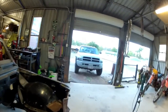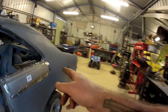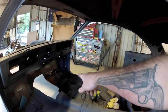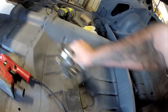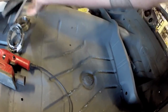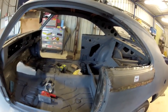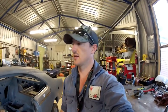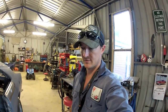I think I'll finish off this piece, then I'll go down into doing this piece. I've done that floor over there. Next up I'll do this back one. Crikey, just never ends. Definitely won't be doing this again.